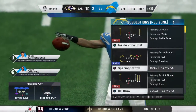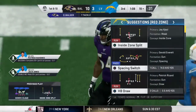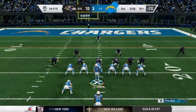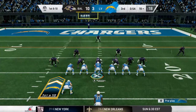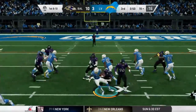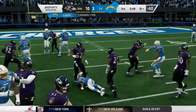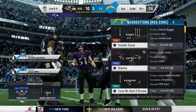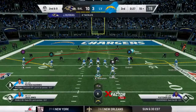Yeah, once more, strong running. Excellent blocking at the point of attack. They've got a nice little drive brewing right here. Under a minute to go in this 3rd quarter as they come up 1st and 10. They run with Ajayi. And he's only going to get a yard from the 20 to the 19.